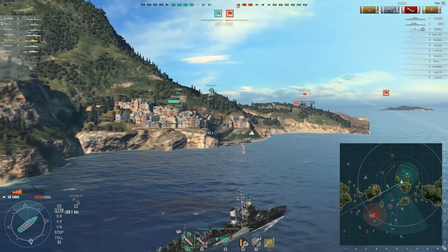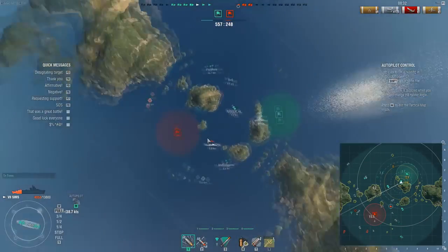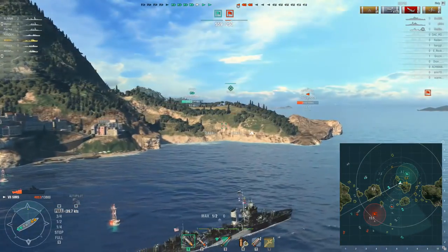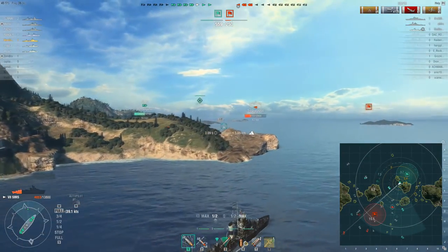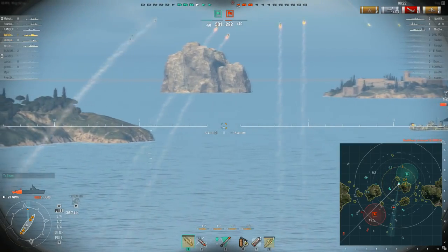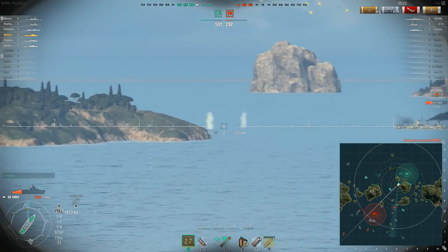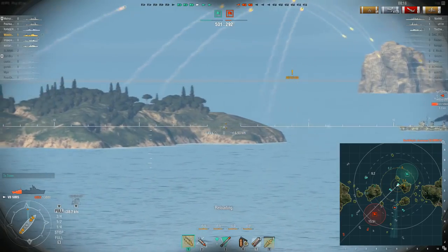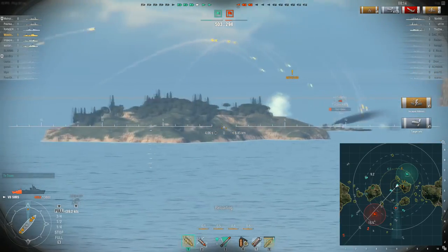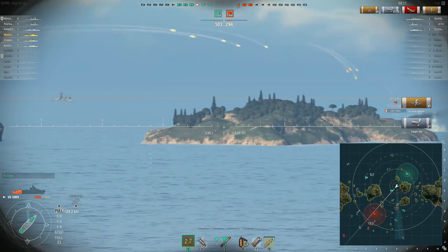That battleship, that Congo, looks like he's backing up. Our friendly Congo down here, he's backing up. That's not going to work out too well for him. Hopefully we can get some shots into this guy. There we go. Took out some things. Our camera's kind of freaking out a little bit.